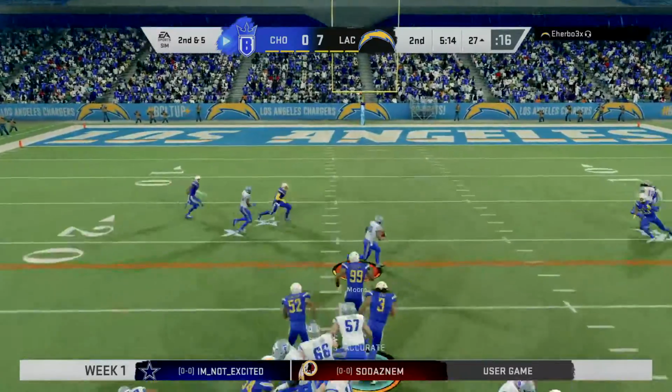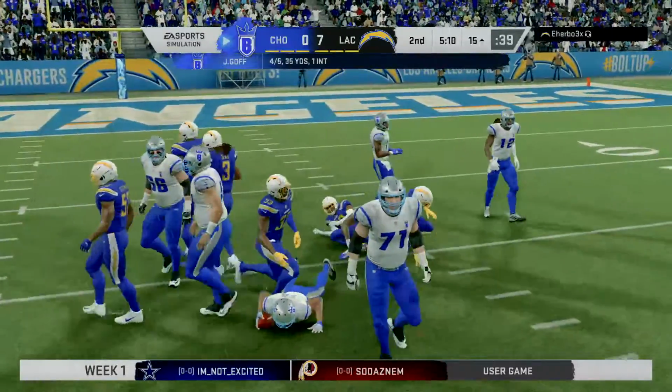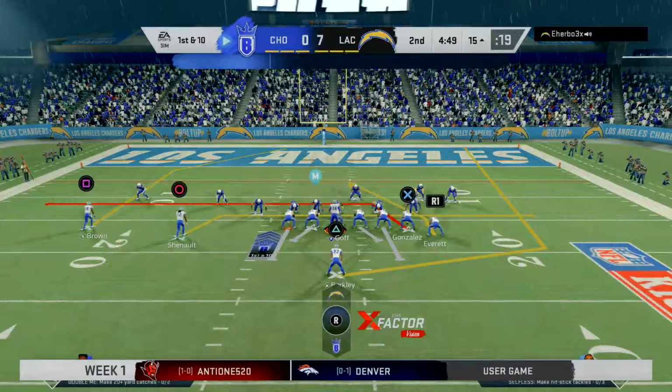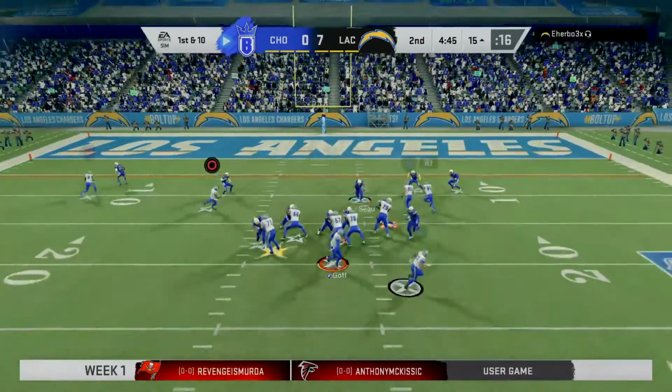From the 27, Goff, quick slant, caught by Moore. And he's brought to the ground with another first down at the Chargers' 15-yard line. This will be their first trip to the red zone. They've got a 1st and 10 at the 15.